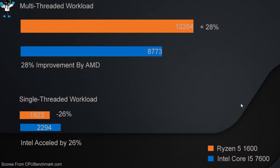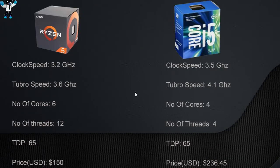So basically, if you look at the specs over here, the first-gen Ryzen 5 has a 3.2 gigahertz base clock speed with a turbo of 3.6. Now, you can overclock this. It's naturally unlocked by AMD, so you don't have to pay more for the overclockable version like with Intel, which was extremely aggravating.